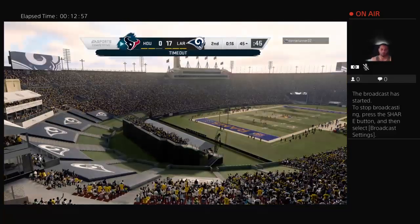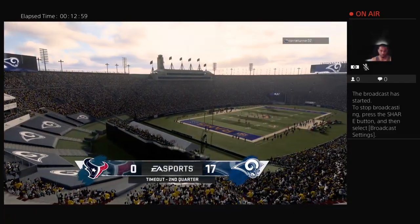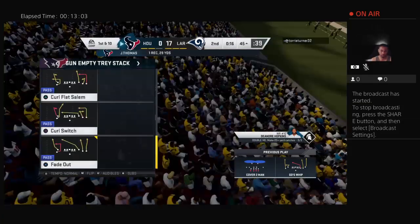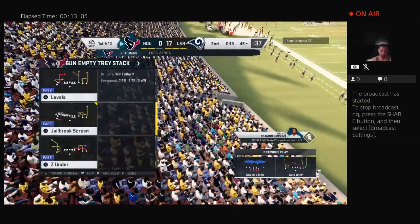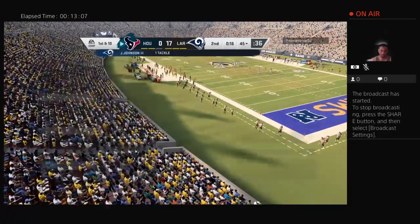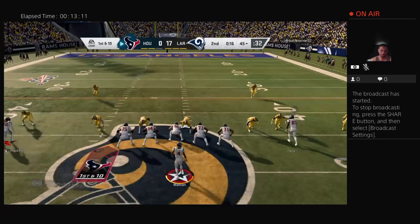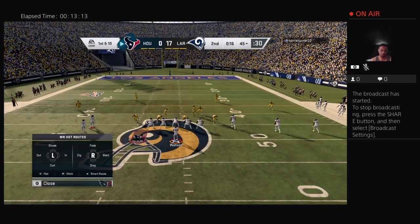Into the hands of the tight end. This is Jordan Thomas. Now the Texans will burn the first of their timeouts as they stop it with 16 seconds to go in half number 1. This offense finding its legs now. Here's another 1st and 10.